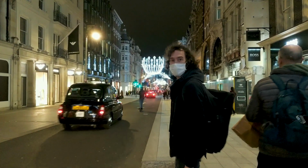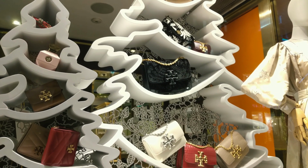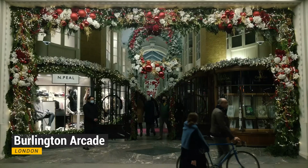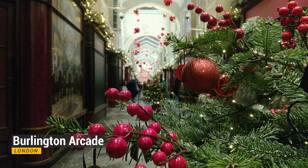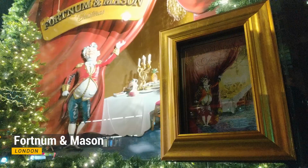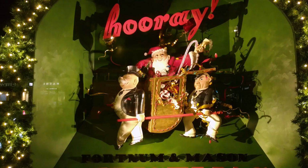And this street is way too expensive. Too many expensive shops. So the arcade between Piccadilly and Bond Street, that one is really nice. But what they did at Fortnum & Mason is quite great this year, because they took their old Christmas postcard or advertisement that they had and then created a whole display shopping window from it.